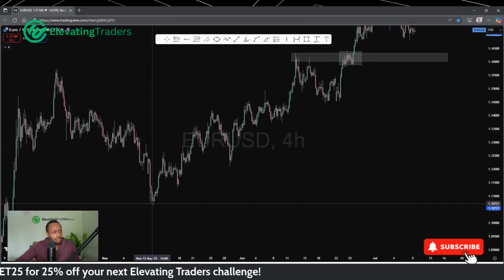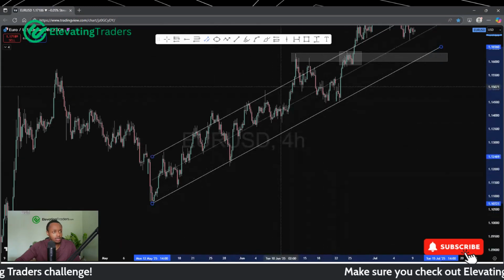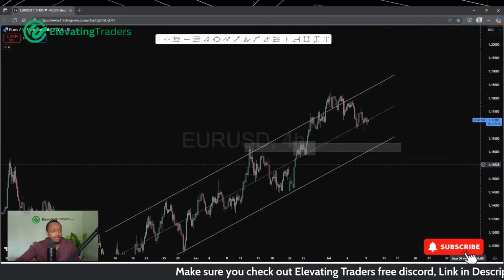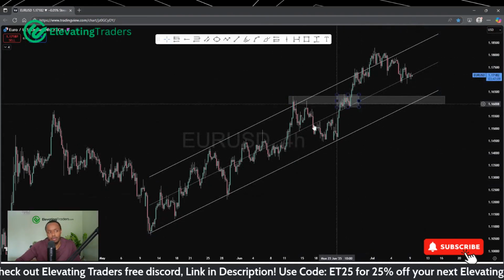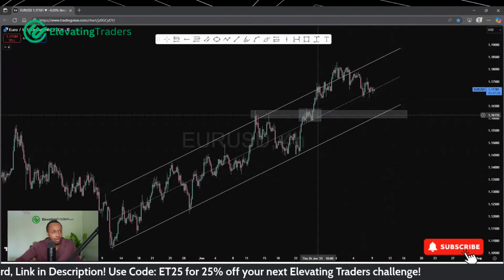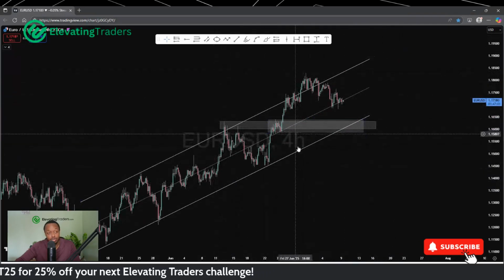Again, similar to the DXY, we've got a bit of a channel as well here, connecting the most recent swing lows and connecting the most recent swing highs. And you can see price has been pretty much operating within that channel. Slightly poked above it, but for the most part, respecting the channel pretty well. Again, we've got some nice confluence just below us here. That would be a smart place to pick up some longs there for euro dollar.